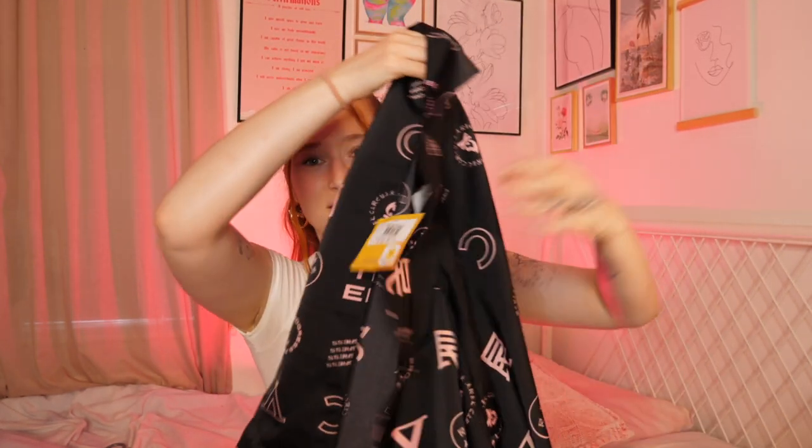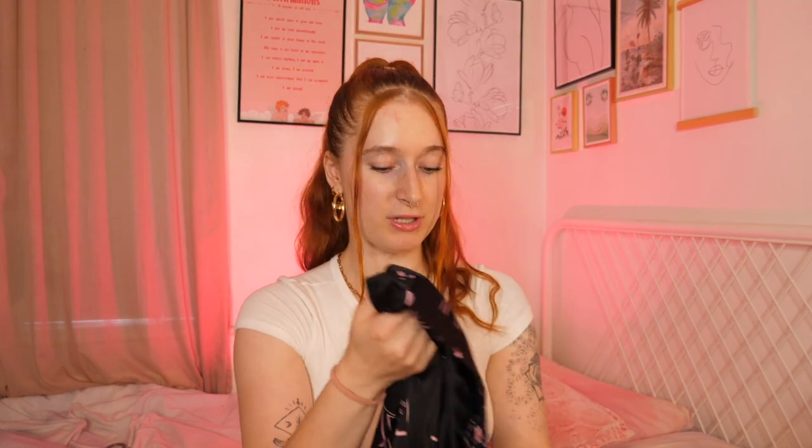It's this shirt. Honestly, past Jess would have definitely worn the shit out of this. I love it. The material is so, so nice. I just love the print. I don't even know what it is, but it's really cool. And I was like, oh, I could be really cool in this and I could do something really cool. But honestly, I think the problem is that I don't know how the fuck to style it.